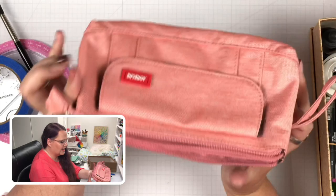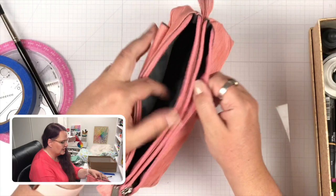Yeah, not sure what project I would use it for because of the way it's divided. It's going to be very interesting.